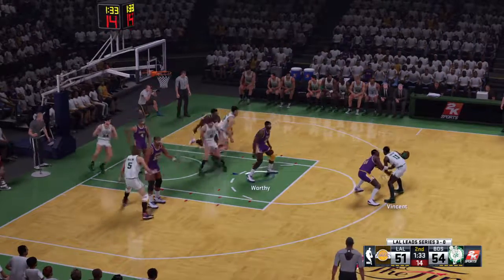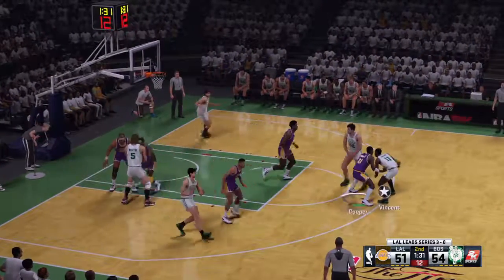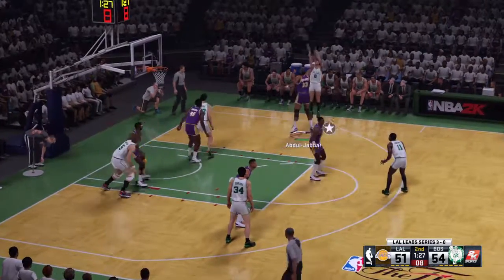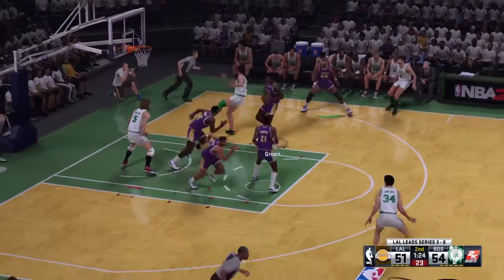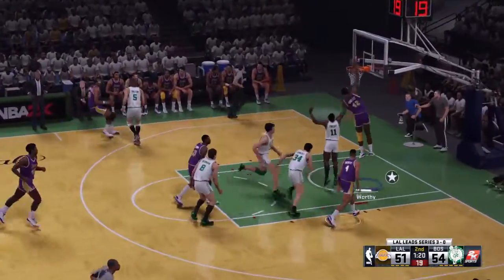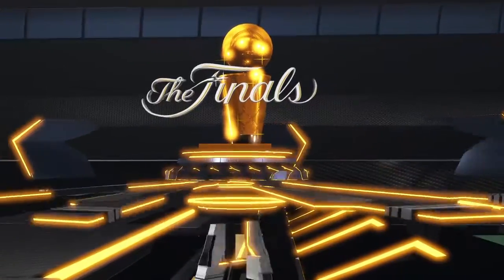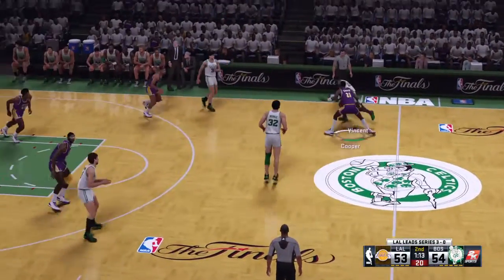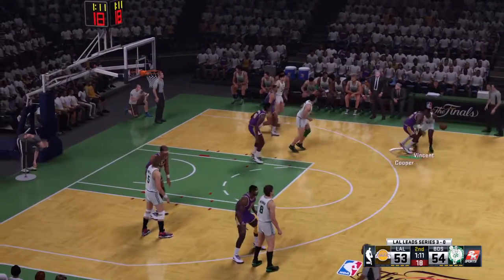Here's Vincent. He's guarded by Cooper, screened by Walton. Out to the right wing. Redmond. Not enough on that one as it misses. Lakers trail by 3. Guys, a post offense right now. Yeah, Kevin, really the offense is flowing quite nicely right now. You know what, guys? They're playing with a certain amount of assuredness in their game. That type of confidence is what leads teams to having success.